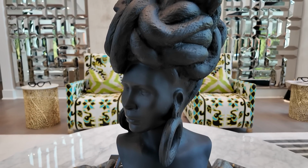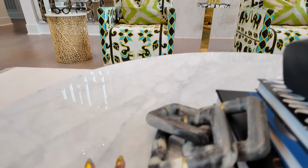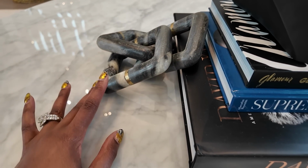them back in the day. I'm like, no, run me her. And so she's a beauty. She's got some weight too. I found these little links, and these are very heavy. In fact, I think the cleaning lady may have scratched our marble by moving these around. These things are so heavy.